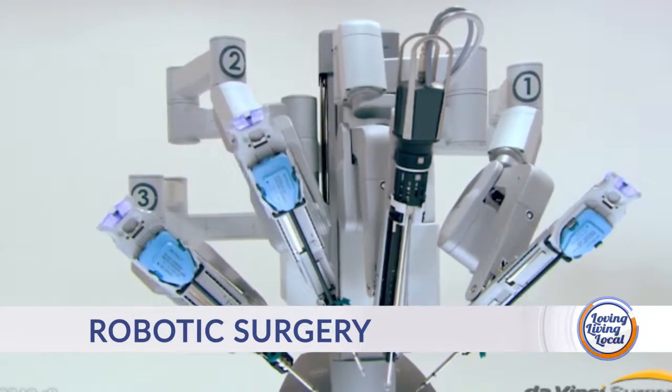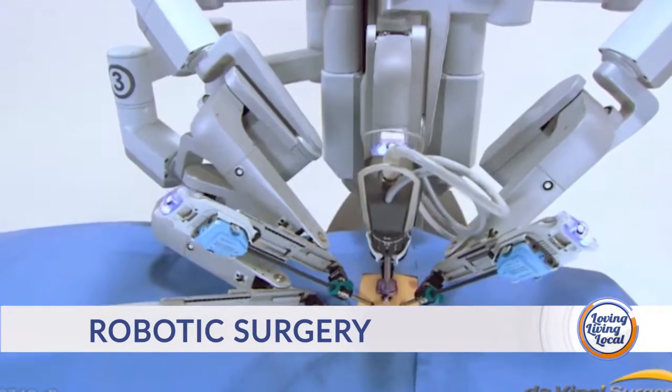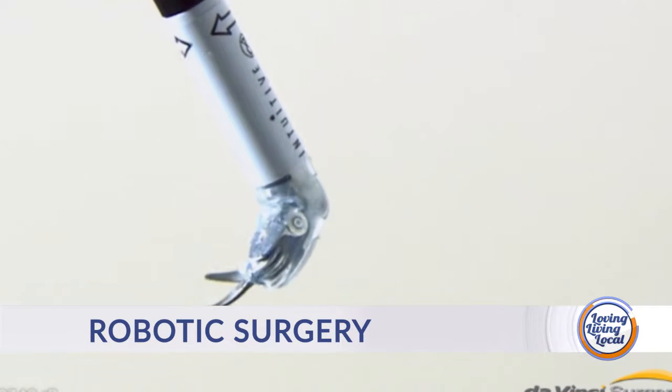So normally you would have to, I hate saying it like this, really cut them open and get in there, right? Absolutely. They were much larger incisions. Nowadays, it's like a 1/4 inch size, and it's really refined surgery.